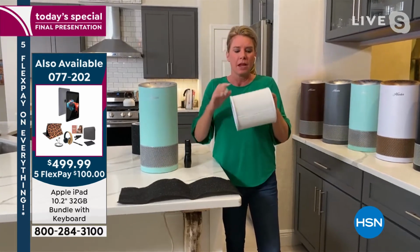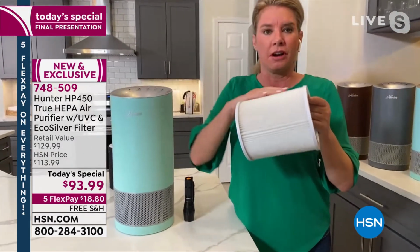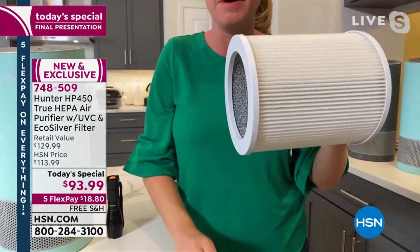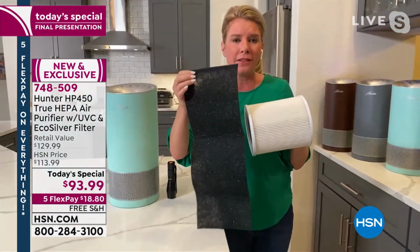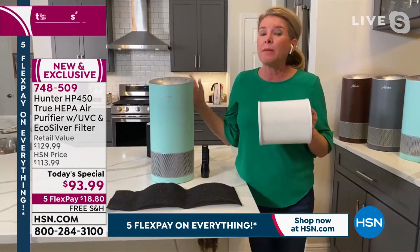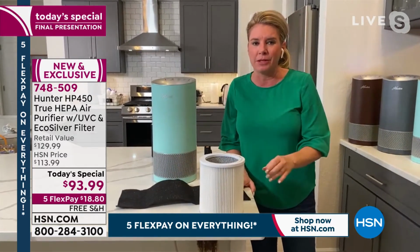Here's the cool thing. We've taken a smaller unit, we've added a filter, and we've gone ahead and made it circular like this, but check it out. It's still the big size of a regular size filter. We were just able to make it round so that we could get more bang for our buck. So let's break down that crazy technology that we were talking about.